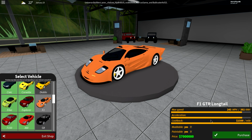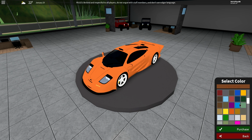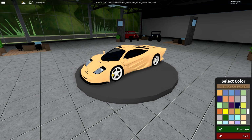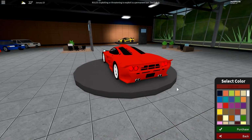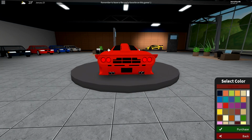$7 million, your boy literally only has like $8 million, so I am gonna be basically broke after I buy this. Now, we do need to find a really, really nice color for it, something that definitely suits the vehicle. I don't want something that stands out too much. I want it to look really, really nice. Oh, the red doesn't look bad. The red doesn't look bad, but I don't like the way it looks with the taillights.